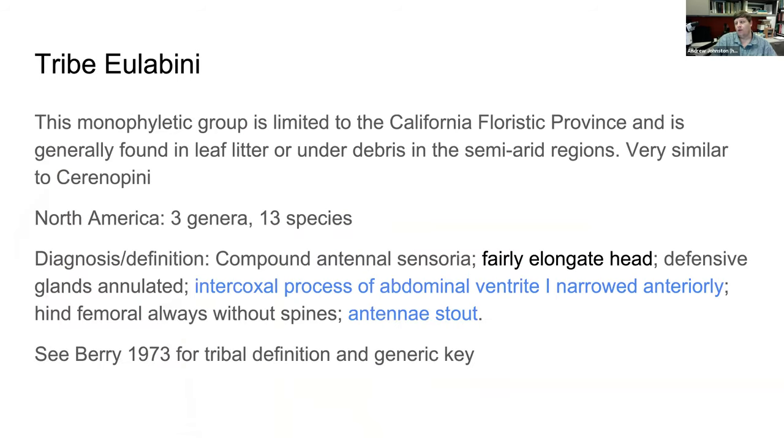A very closely related group, Eulabinae, is also probably monophyletic. It's restricted to the California floristic province, often found in leaf litter under debris and rocks out there. It's pretty similar to the Serenopinae, which we just talked about. There are 3 genera and 13 species in North America. Again, they have this elongate head. The intercoxal process is narrowed anteriorly, and they have stout antennae.